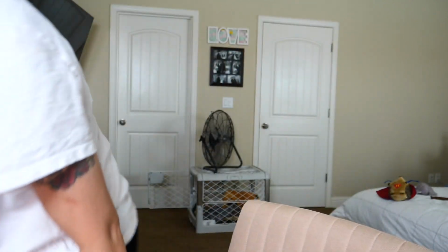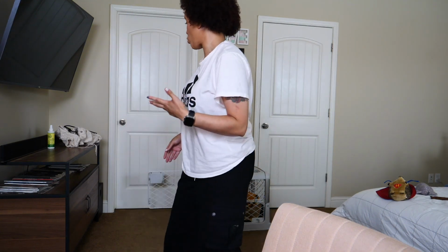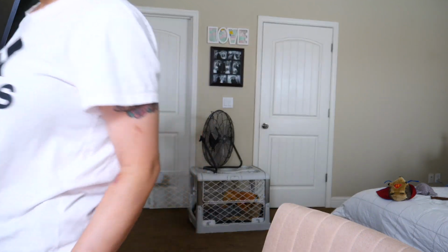But first, before we get into that, I want to talk about these pants I have on. Okay, hold on. These parachute pants from Walmart give me 2000s. I have a cream color pair as well, right here. I will put a picture up of what they look like. Drawstring on the bottom, cargo pockets. Love, love, love them, okay? And I forgot to bring them in here.